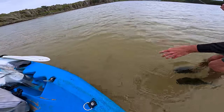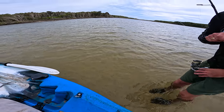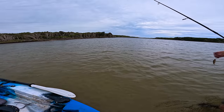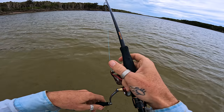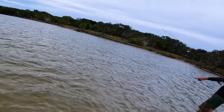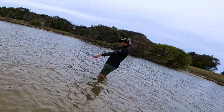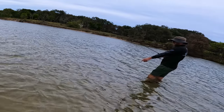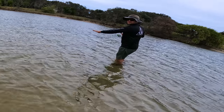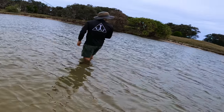What's he doing? Feel that. Here. No, he's gonna bat. Yeah. Yeah, right. That's sick. Yeah, that's a good line there. Cool. You know, there's one there just on this tide. Yeah, right. It's a bit weird. It could have been. That might have been the one we spooked. That's the one I hooked. That's the one I hooked. Yeah. I reckon that was the one I hooked.